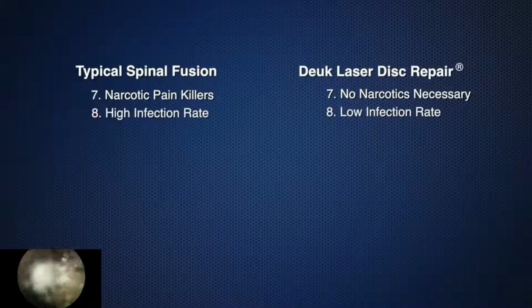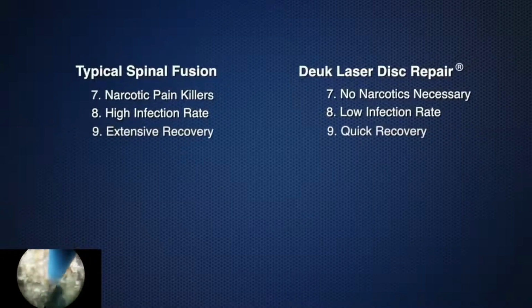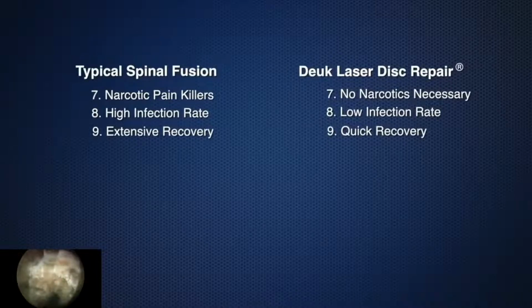Spinal fusions have a high risk for infection. The Deuk laser disc repair has a very low risk for infection. In the 7 years the Deuk laser disc repair has been performed, there have been no infections. Spinal fusion surgery has a very long recovery and requires a great deal of physical therapy and time to heal from the trauma in the muscles and the spine itself. Whereas the recovery from Deuk laser disc repair is in a matter of hours or days, rather than weeks or months.